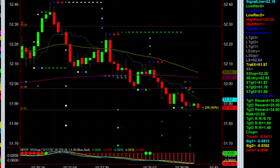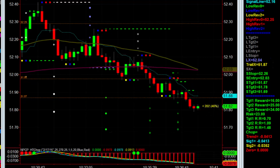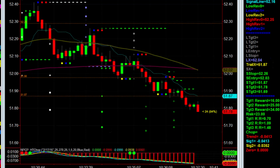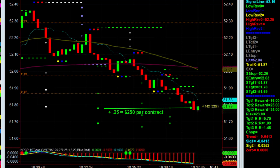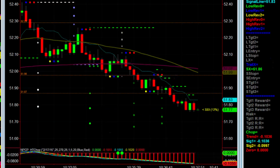Another push lower would be nice. All right, so really close to target 2. Really nice move so far. Order filled. And there's target 2. Make sure your stop's at 91. And actually the stop should now be at 86. And this could turn into a bigger move.